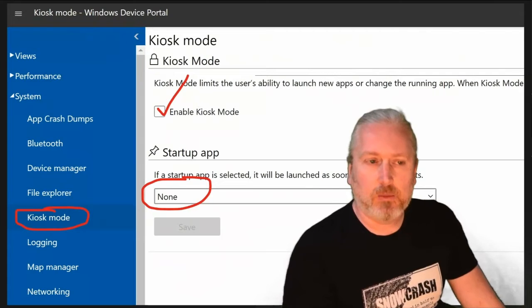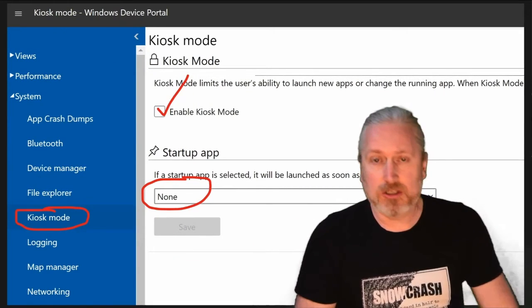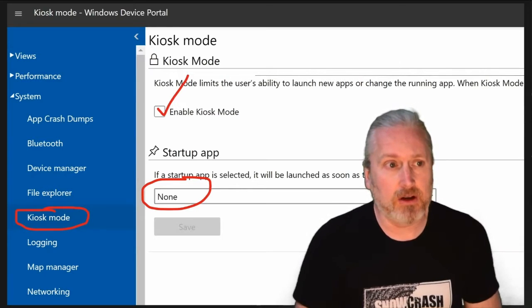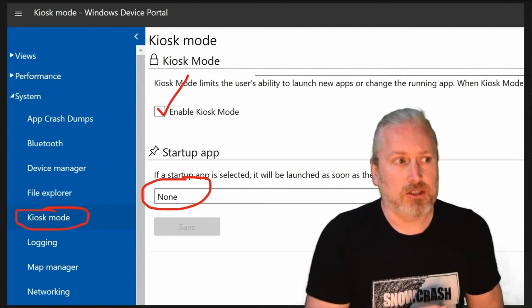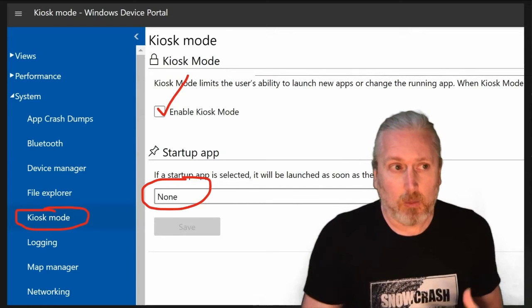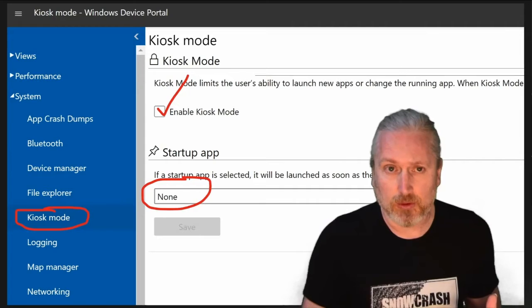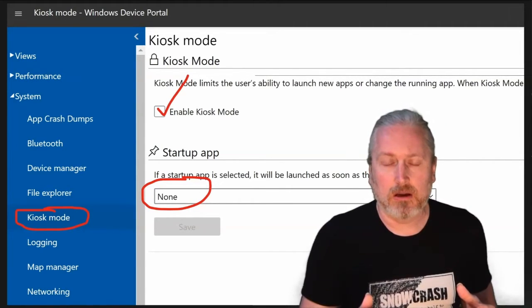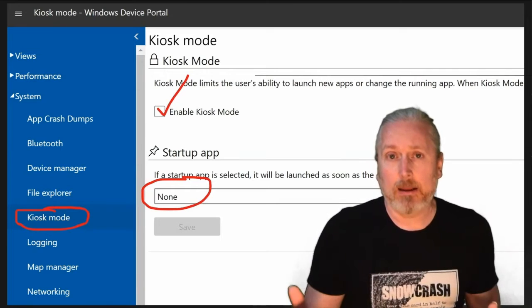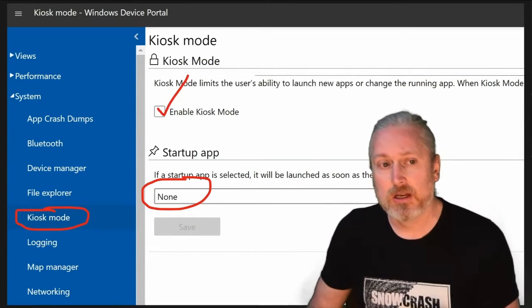To facilitate some of that, we set the devices into developer mode and used the developer portal. Each HoloLens device will serve up a little web app, which enables you to set some configuration settings. And one of those settings that we really made use of was Kiosk Mode. It's really important because Kiosk Mode ensures that a user can't escape out of your app into, say, the HoloLens shell or some of the system menus, that kind of thing.